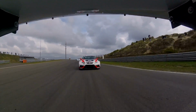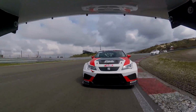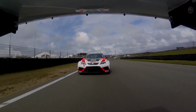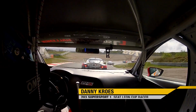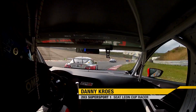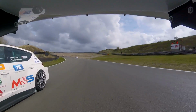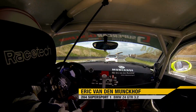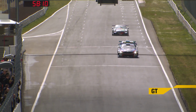And here is the view of Danny Kroos from Erik van der Munkhoff, the Supersport 1 leader in the BMW Z4 GT3 that he shares with Henry Zumbrink. Kroos, by the way, sharing with Priscilla Spelman in their Seat Leon. Benjamin van der Berg in third place behind, ahead of Dennis de Boerst, the reigning champion, and Martin Heisman. But Danny Kroos not content to sit behind Erik van der Munkhoff. The Seat, better grip there. Through he goes for the lead onto the front straight.